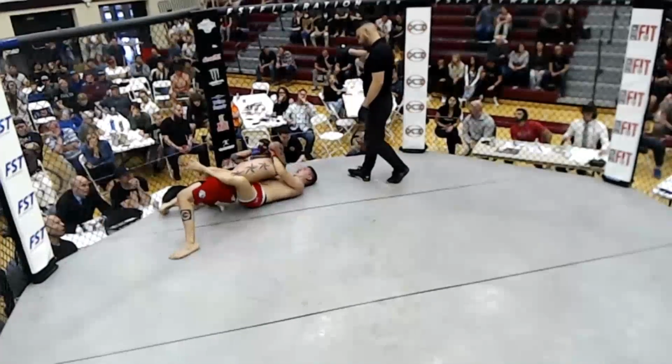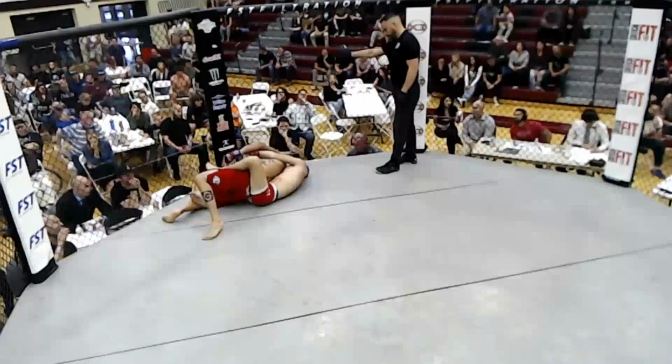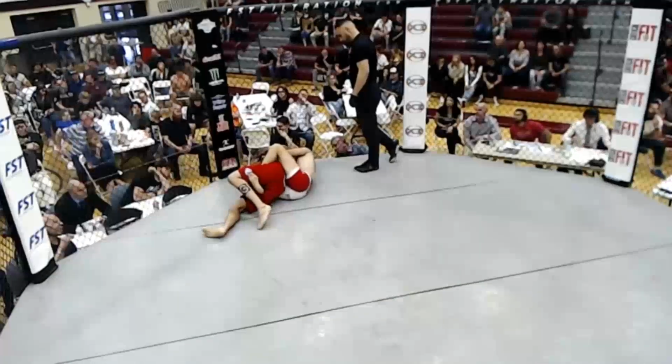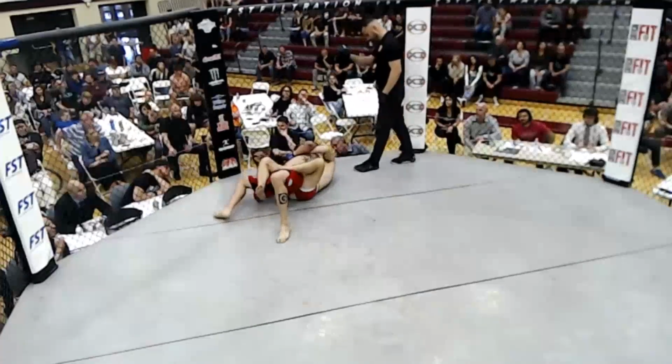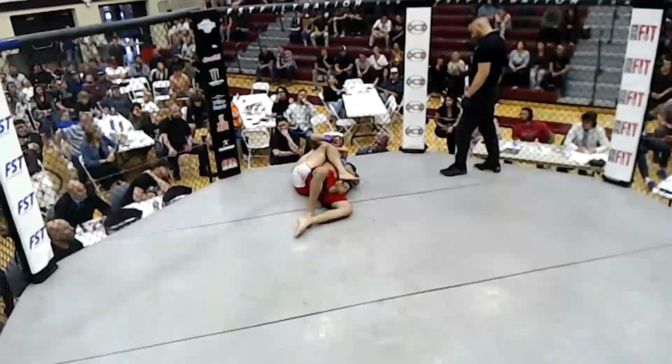Good hand fighting from Edgar here. He's trying to get his hips to the right side, trying to get that arm on the other side of his head. The average fight time for Edgar Sorto is 2 minutes. That's how fast his fights are usually finished. So he's a finisher. This is kind of uncharted territory for him. Yeah, safe to say.